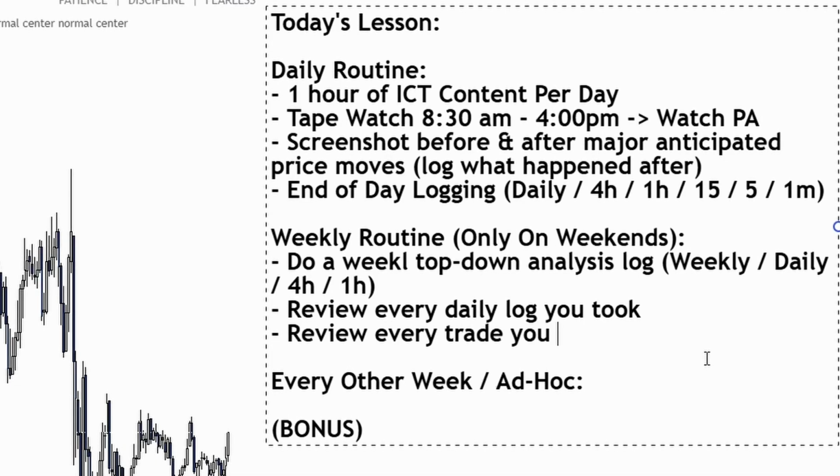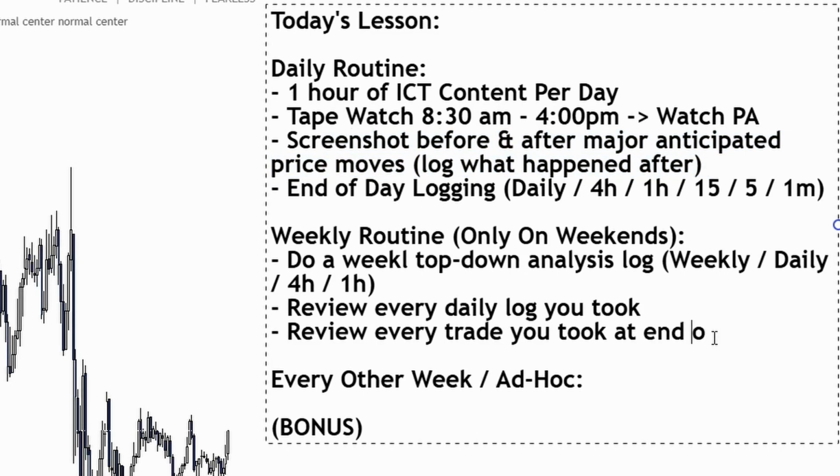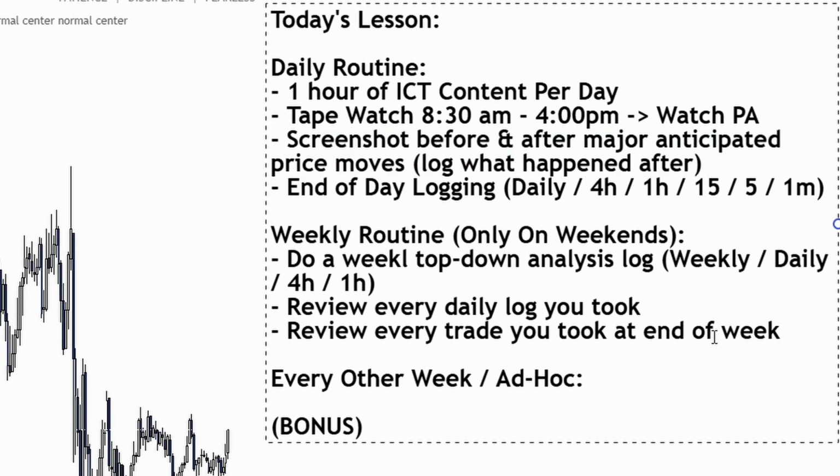So you should also be logging every trade you take. That's different from the daily log, right? That's these screenshots right here, especially, right? Review every trade you took and a log of that, right? Think about why you lost. Think about why you won, right?